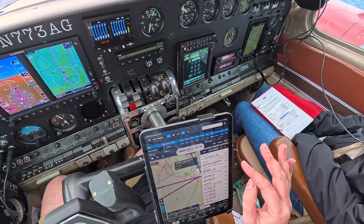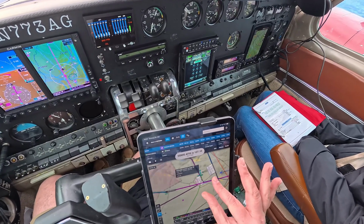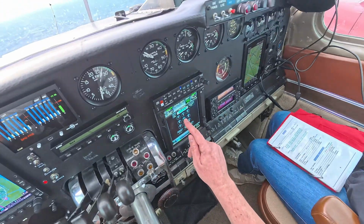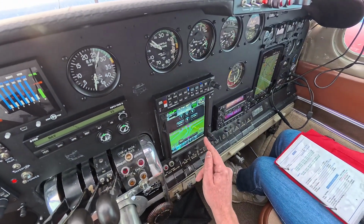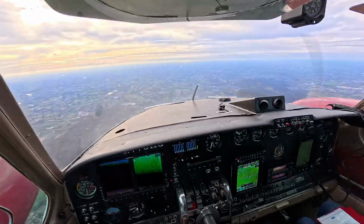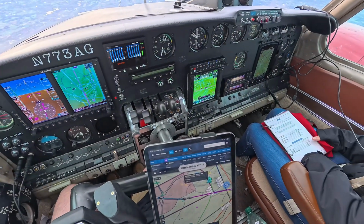So yeah, as I told you, the connectivity of this cockpit is awesome. So you have the Garmin G600, the GTN 750, and those devices are connected to my iPad with ForeFlight, and especially when it's in busy airspace like this one, I really love how all those things are working pretty smooth and all together, you know.